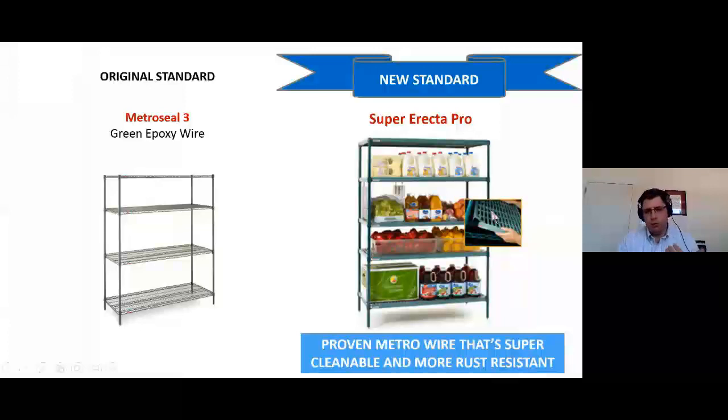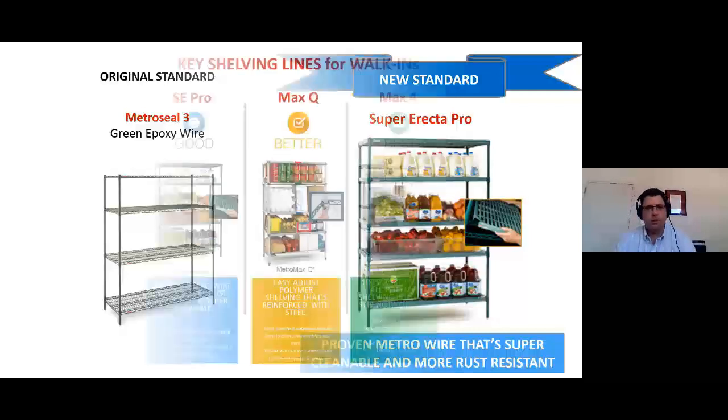So that's why we're really pushing hard that Super Erecta Pro is the new standard in wire shelving for the industry. It's cleanable, it's super cleanable, and more rust resistant than ever before. So we encourage people, if you've been out there, if you've been speccing MetroSeal 3 shelving for a while, Super Erecta Pro is the new walk-in cooler product for you.